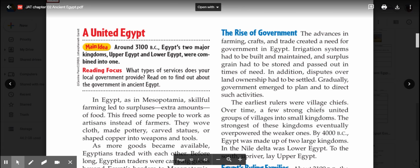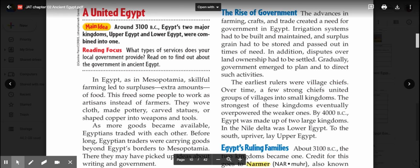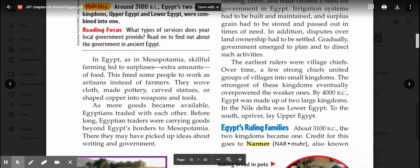In Egypt, as in Mesopotamia, skillful farming led to surpluses, or extra amounts, of food. This freed some people to do work as artisans instead of farmers. They wove cloth, made pottery, carved statues, or shaped copper into weapons and tools. As more goods became available, Egyptians traded with each other. Before long, Egyptian traders were carrying goods beyond Egypt's borders to Mesopotamia. There, they may have picked up ideas about writing and government.